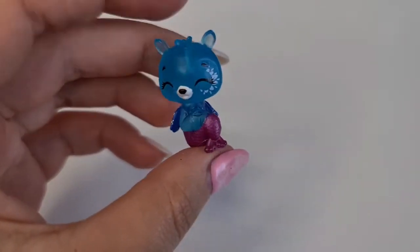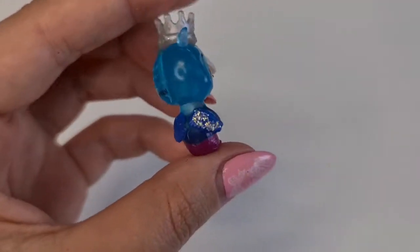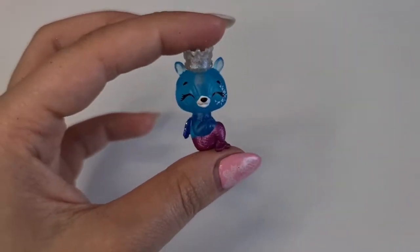Hey, I have a mermaid. Murderello. Super cute. They are so awesome. I really love the mermaids and the unikits the best.